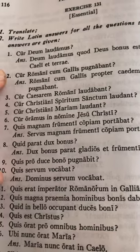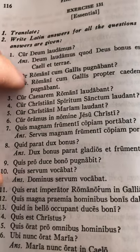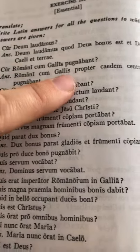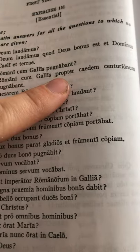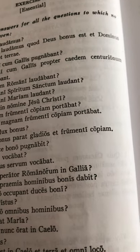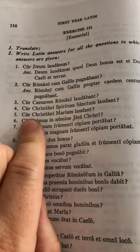Number two, cur Romani cum Gallis pugnabant? Why do the Romans fight with the Gauls? And then you write the answer. Romani cum Gallis pugnabant propter, on account of, caedem centurionum, on account of the slaughter of the centurions. So you have to make up an answer in Latin for these questions.